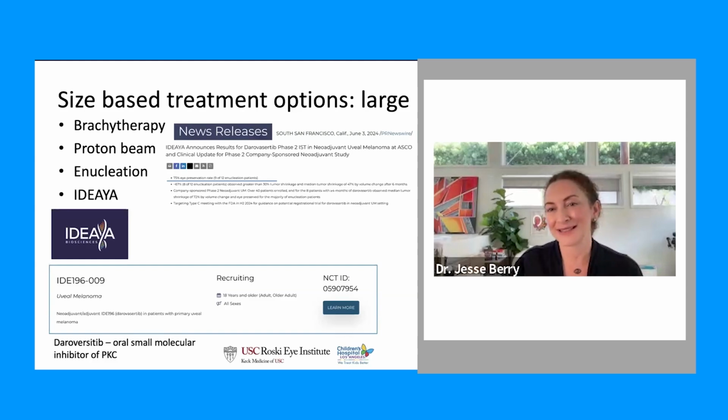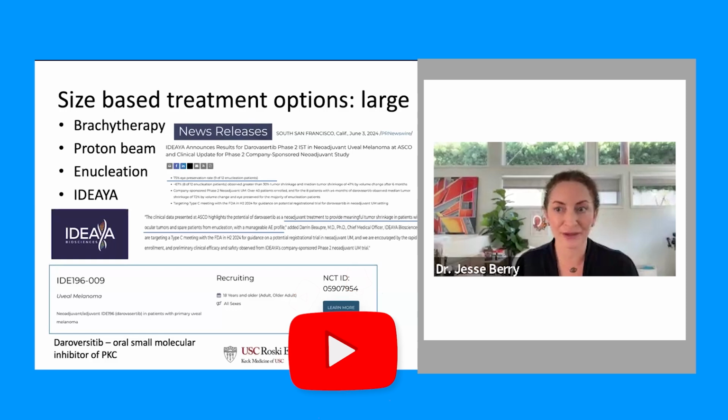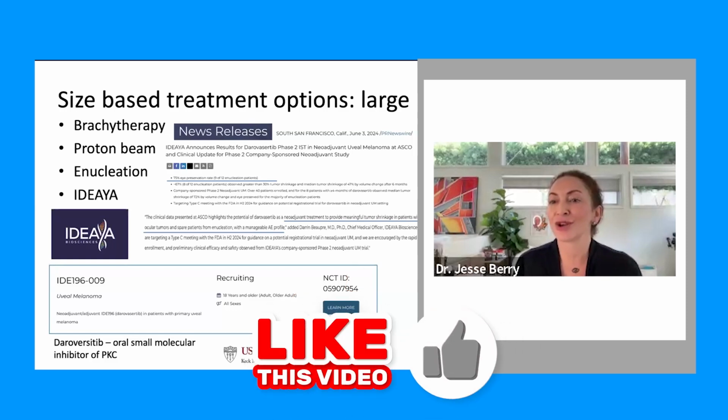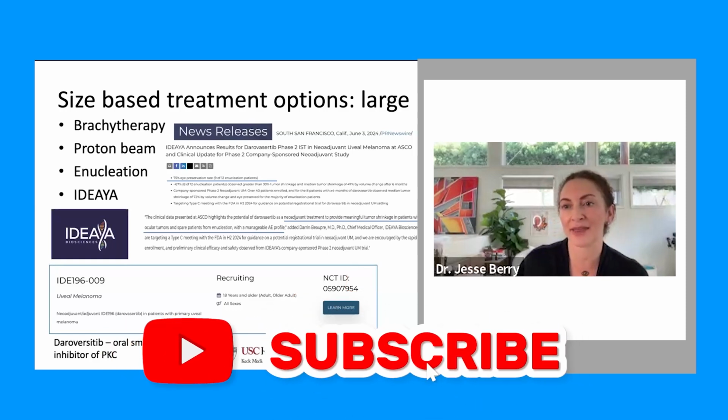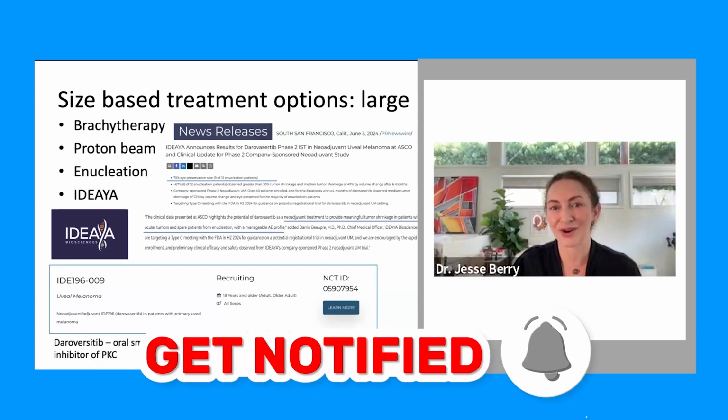And hot off the press, as of June 3rd, the company released some early results from their initial trial. And what they found is that from 12 patients who were planned for enucleation or eye removal, 9 of them were able to preserve their eye by taking Daro for 6 months beforehand. And so their take home was that this is not taking the melanoma away, but it's providing meaningful shrinkage of the tumor to either avoid enucleation or provide a smaller dose for brachytherapy. And so this is evolving. Lots of more information will be released, I'm sure, in the future.